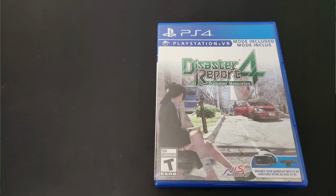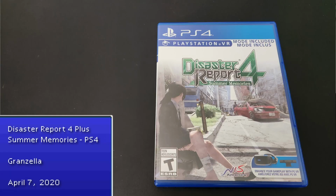Next name, Disaster Report 4 Summer Memories. I believe this series was on the PS2 originally, and they left the series dormant for the longest time until this entry. Basically, a whole disaster is happening in the town that you're in, which I believe is Tokyo in this instance, and you gotta survive essentially. They did make a VR mode for this too, so very curious to see how that plays out.